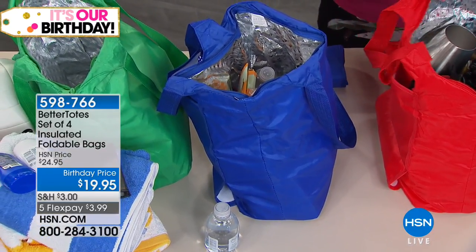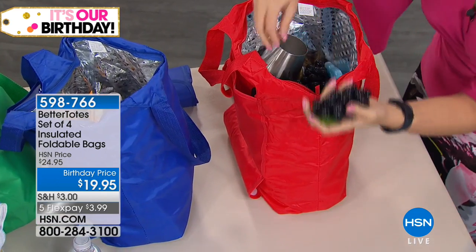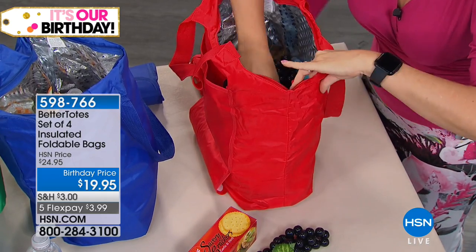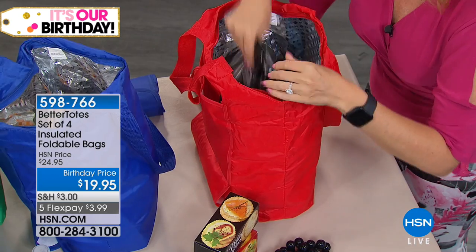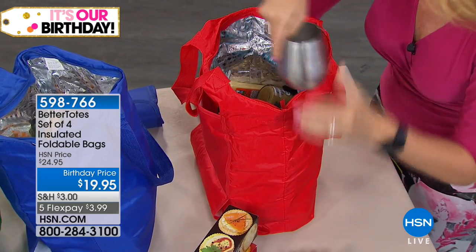Maybe you want to take a bag on a picnic. Take a look at all the things we packed in here. So these have a lot of capacity. So we've got our grapes right here. This is already making me hungry. There's those beautiful crackers for your great little trip to have a picnic. Your pretzels are here. Here's some more grapes.